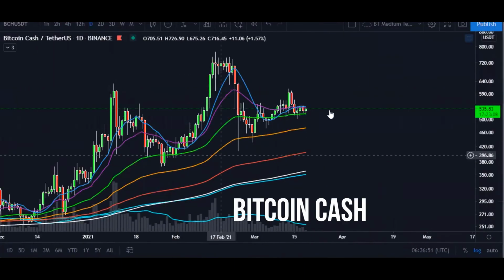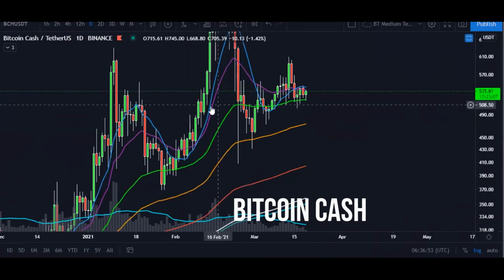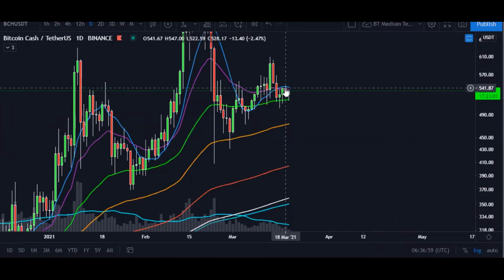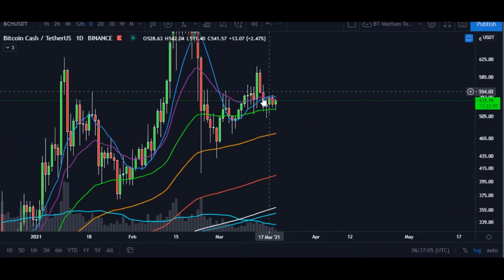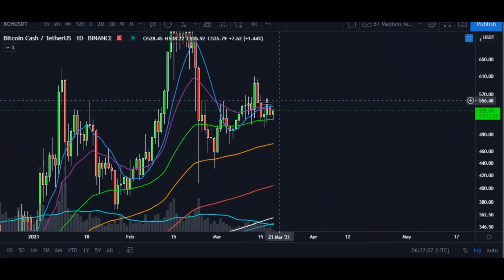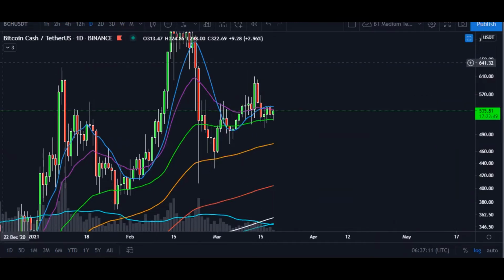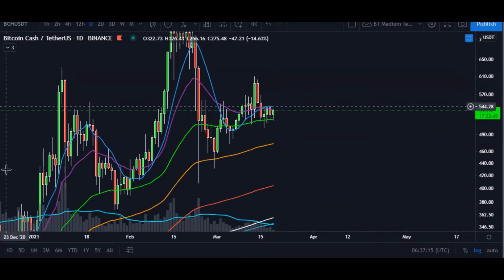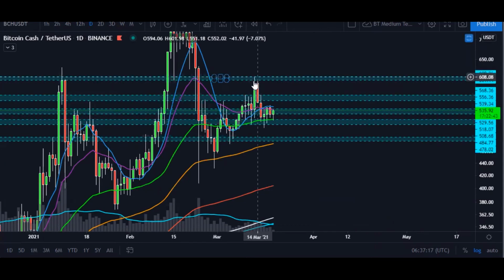So Bitcoin Cash bouncing off the 55 exponential is a pretty good signal, but I would like for it to take out this previous pivot around 541. I would be looking at that as a major pivot. In fact, well, not a major pivot, but for the shorter term time frames, a major pivot. The major pivots are really up here around 595. That's more of the medium term pivots. That's why we've got this line in here.